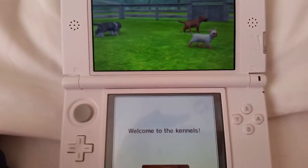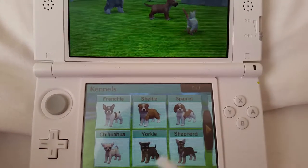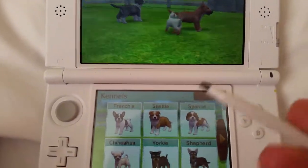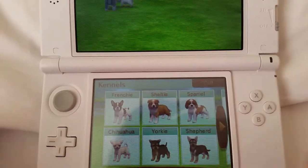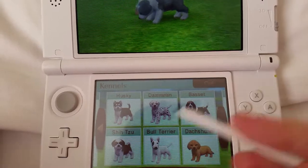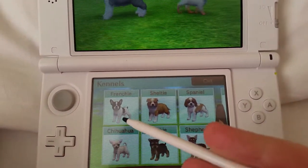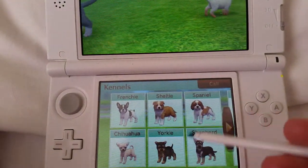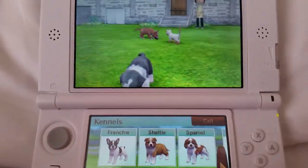Okay. Welcome to the kennels! I don't have a clue what breed I want or what breed I'm going to get just yet. I really don't know. But one thing's for sure, I don't want a Shih Tzu. Okay. Let's see, what have we got here? Chihuahua, Frenchie. I don't really want a Chihuahua because they're small and yappy and weird.